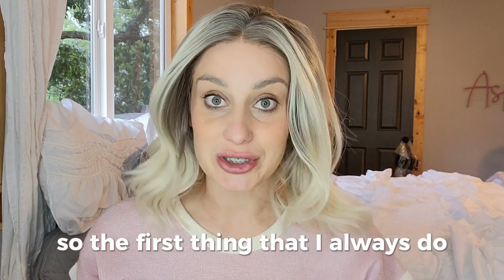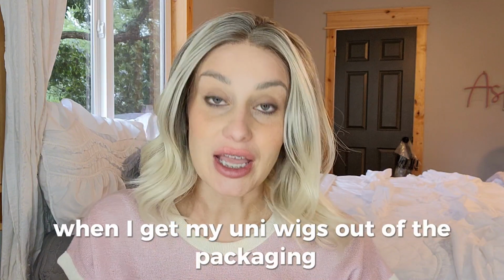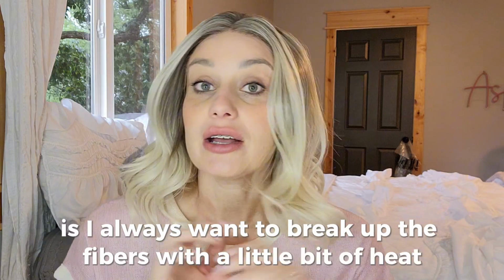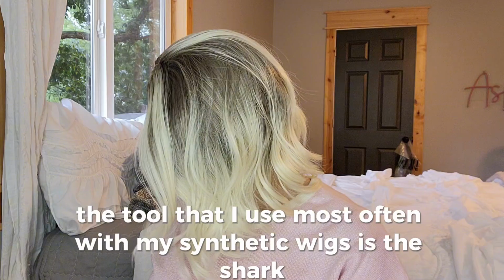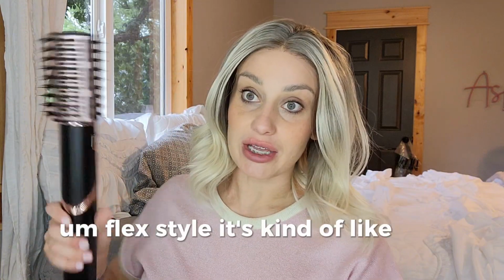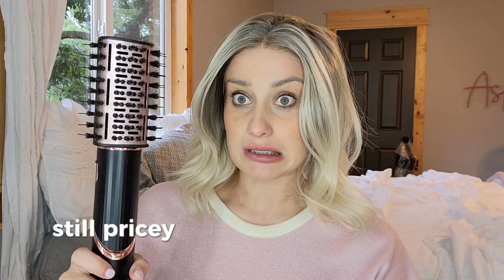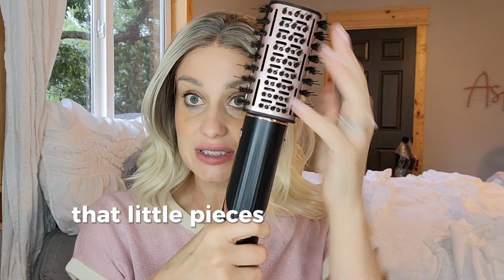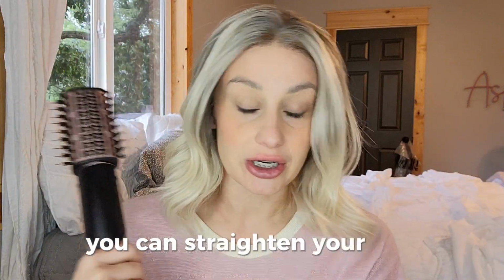Okay, so the first thing that I always do when I get my UniWigs out of the packaging is I always want to break up the fibers with a little bit of heat. The tool that I use most often with my synthetic wigs is the Shark Flex Style. It's kind of like the Dyson Airwrap, except it's a little more budget friendly. Still pricey though, because it's multi-hundred. But the little pieces come off and detach, and you get different options, and you can curl your hair, you can straighten your hair, you can blow dry your hair.